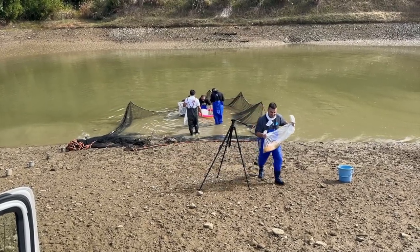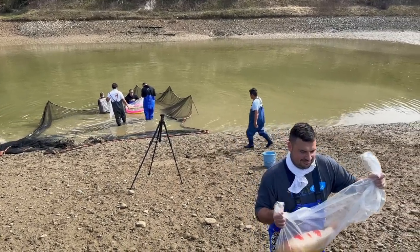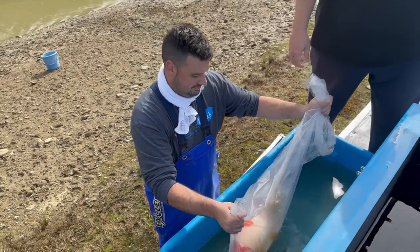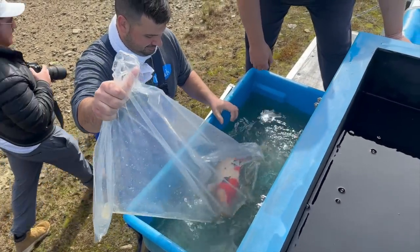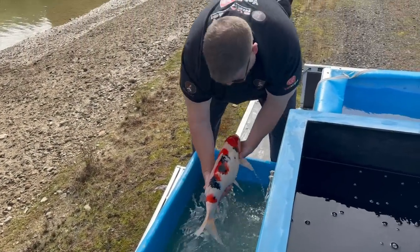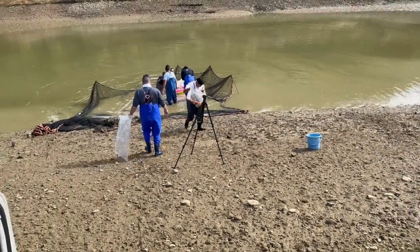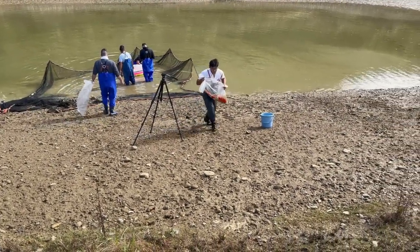Because these fish are so valuable, we're only putting one koi fish in a bag. If any of these scales get messed up, that could literally be the difference between $100 and $100,000. So they don't want to mess up at all. Ah, you're good. Just get some awesome B-roll shots.